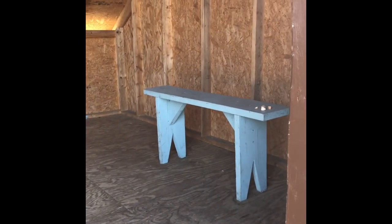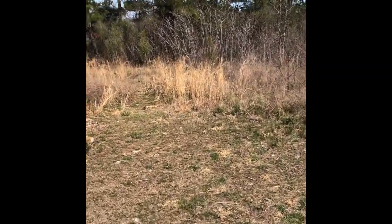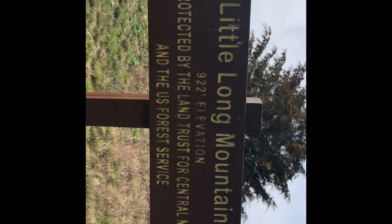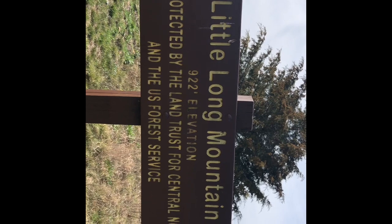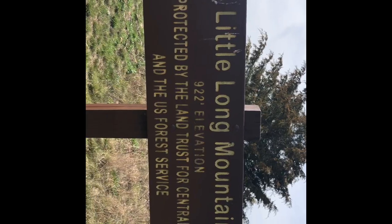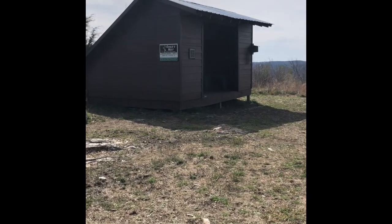I mean, that bench is probably 4 feet, so at least enough room for 8 people. Got some little hangers for your packs. Pretty nice. Little Long Mountain, they've got a sign over here about the elevation. So anyway, I was going to tell you about the mileage. It's about 0.35 or so, give or take, up here. Little Long Mountain, 922. Land Trust Central NC again, and the U.S. Forest Service. Just awesome. Just remember, this is a dry shelter. Make sure you get water at that spring.